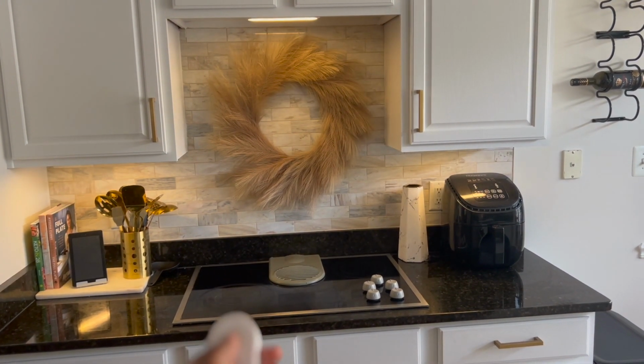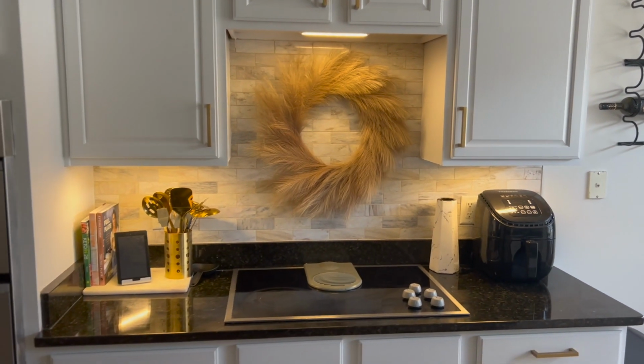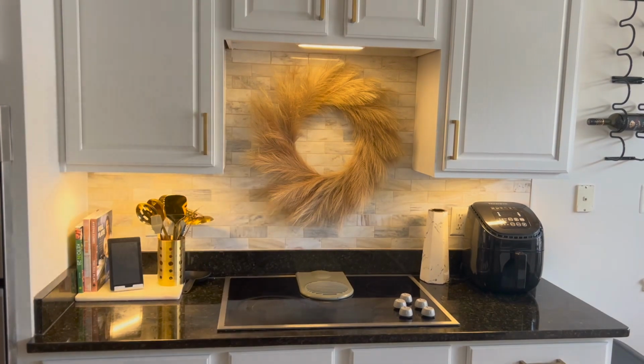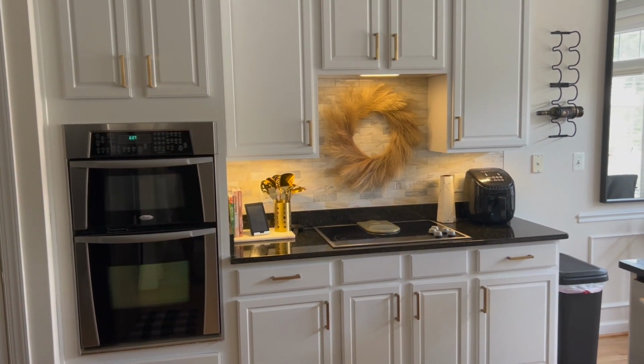So it's just really a vibe, especially at nighttime when I don't want so many bright lights on. I can put on these cabinet lights, and it's just such a nice vibe, you guys. It's just such a nice vibe.